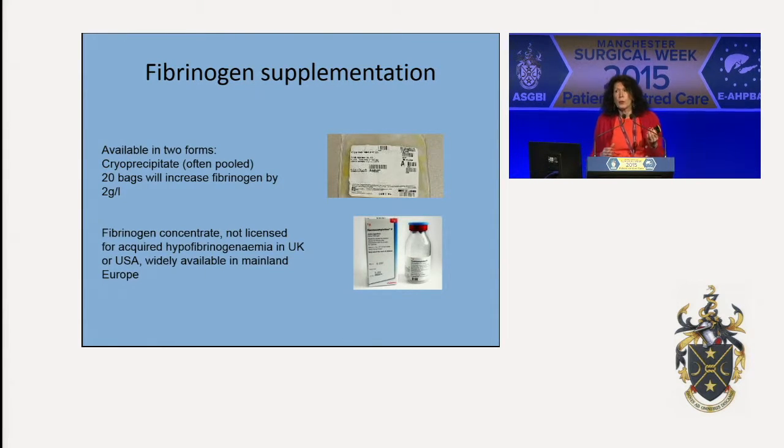And then we need a source of fibrinogen supplementation. In the UK, we use cryoprecipitate. It is what it says it is. The plasma is put at 4 degrees. All the large molecules come out as a white precipitate and are collected. Cryoprecipitate is very rich in fibrinogen and von Willebrand's factor 8.